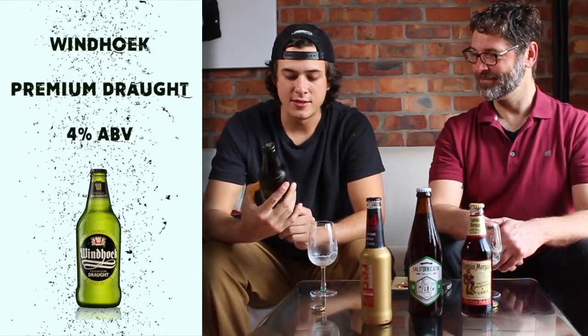This one is WINDHOEK. I don't know how you say that, but the first time I saw this was at Mark and Natty's. They had Germans over, and this is all they drank. It's an original premium draught, malted barley, hops, and water. Produced in Johannesburg. 4%. 4%?